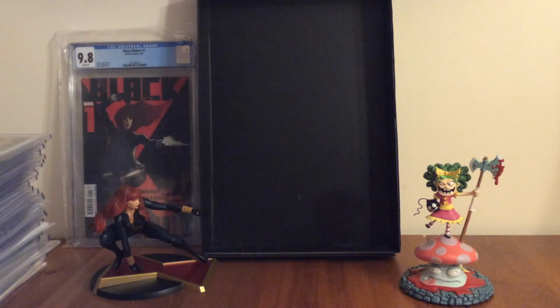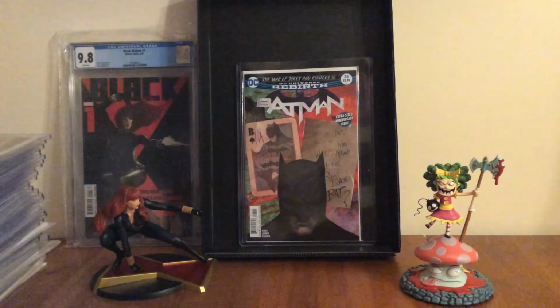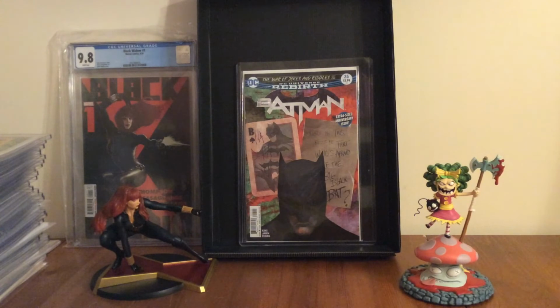Okay, another one I have to show. It's a really cool one. Here we have Batman Rebirth, issue number 25. This is part 1 of The War of Jokes and Riddles, written by Tom King. This book won an Excelsior Award in 2018 for best comic book or best story or something like that. The story is written by Tom King, and it features art by Mikel Janín and Clay Mann.